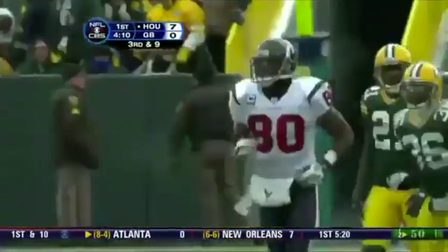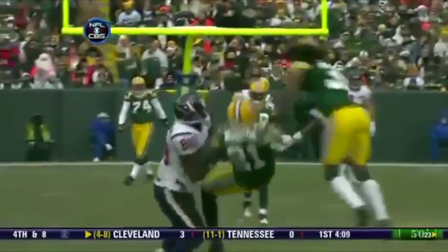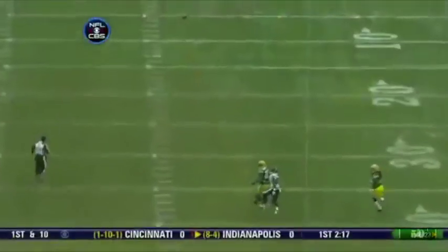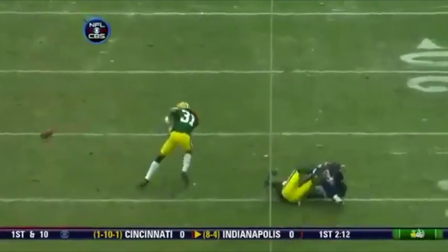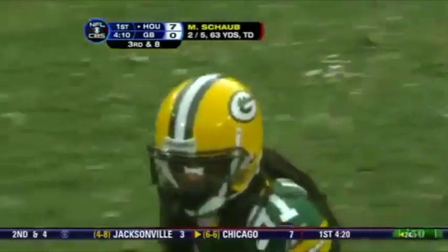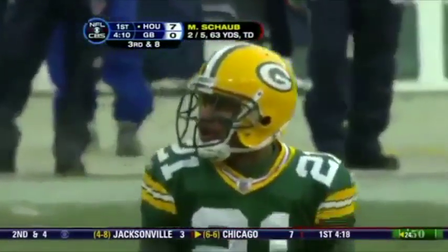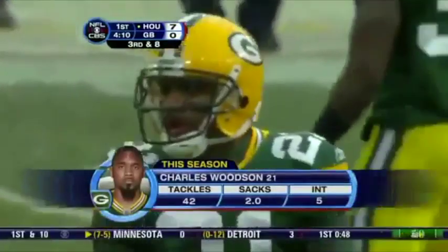Yeah, I'll tell you, Gus, you always wonder about throwing it into double coverage, even if you're throwing it to Andre Johnson. But when it's Charles Woodson and Al Harris on the double coverage, that's asking a lot. And that's really what Schaub was doing, Gus. I mean, he was just saying, well, let's see what happens. It was just, we're going to throw it up and see if my guy can make a play. He wanted to let him know that he was going to go to Andre Johnson, whether he was open or not, and make him cover him everywhere. 3rd down and 8 at the 26.